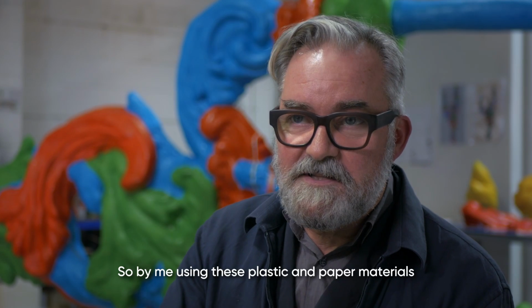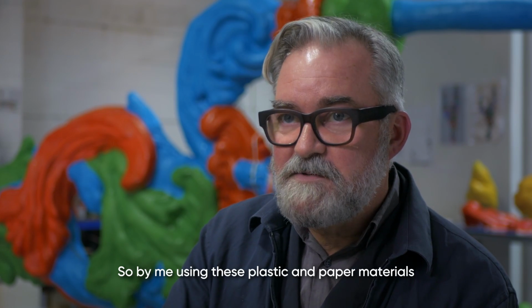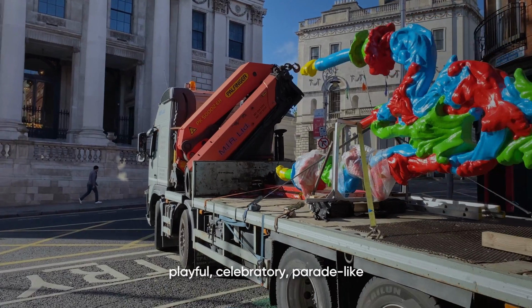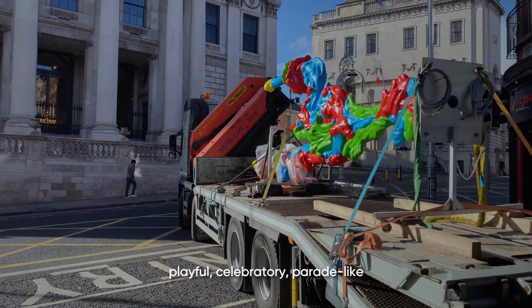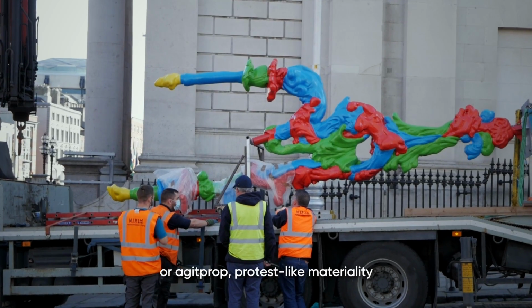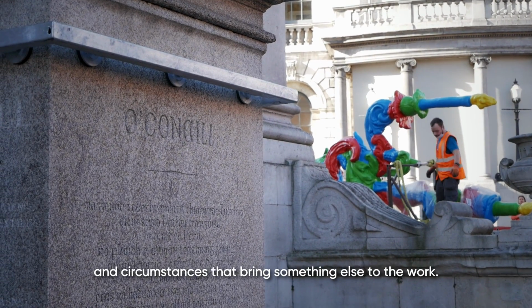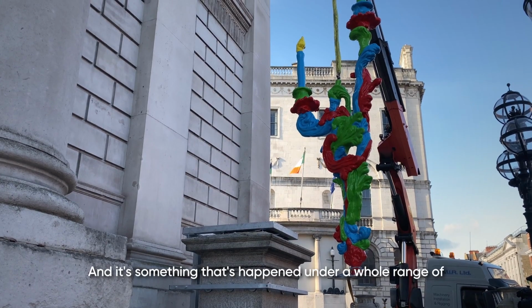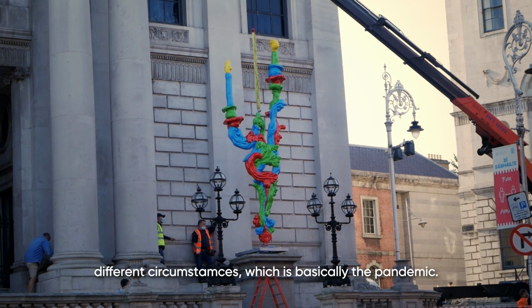So by me using these plastic and paper materials, it references a more temporary, playful, celebratory, parade-like or agitprop protest-like materiality and circumstances that bring something else to the work. And it's something that's happened under a whole range of different circumstances, which is basically the pandemic.